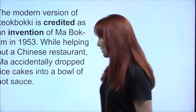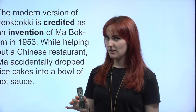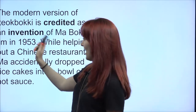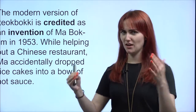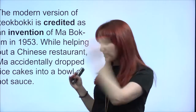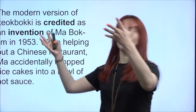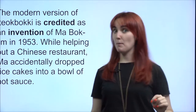So it's interesting because Ma Bok-lim, she is credited, or she gets credit, for inventing tteokbokki in 1953. However, it wasn't actually on purpose. It's not like she was thinking, okay, I want to make a rice cake dish with gochujang spicy sauce, and voila, tteokbokki. No, that's not what happened. So it was actually created by accident.